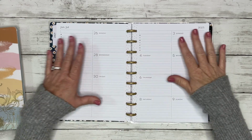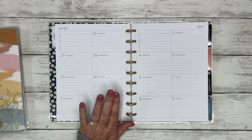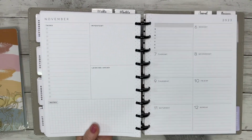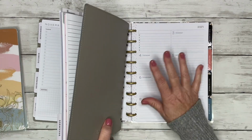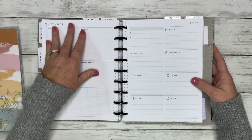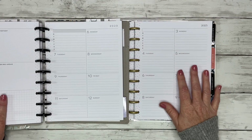Anyways, so the difference with this planner, so it is a dashboard layout, but this is the normal dashboard layout, okay? So this would be considered your dashboard. And I'm assuming that's why this is called Simply and not Dashboard, because this is technically your dashboard in the dashboard layout planner. But you can see that your weeks are basically the same.